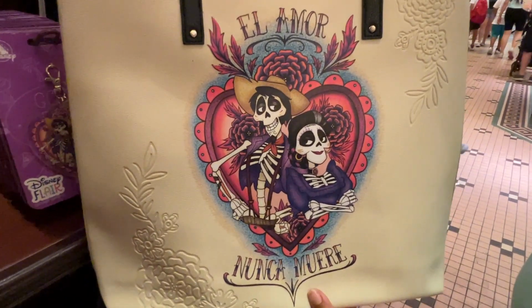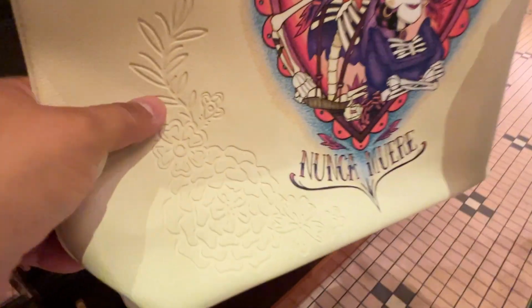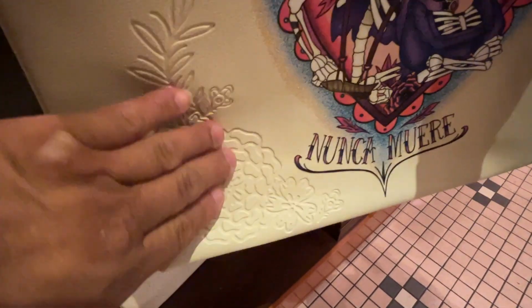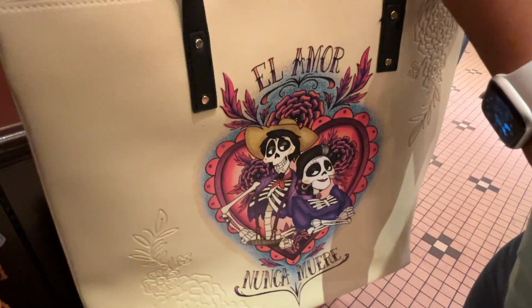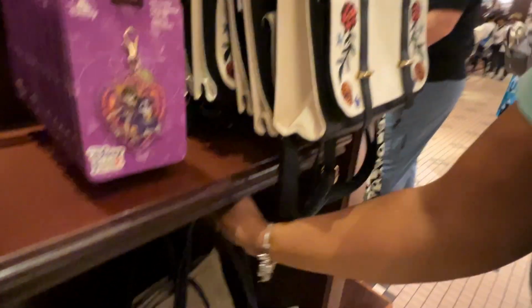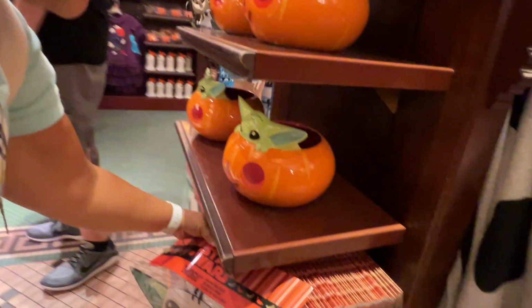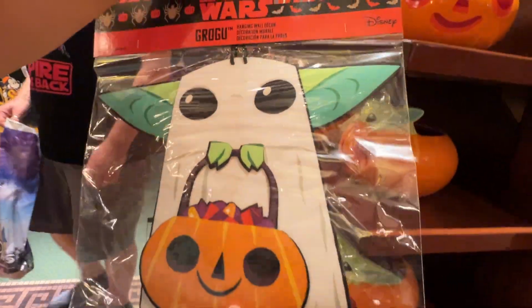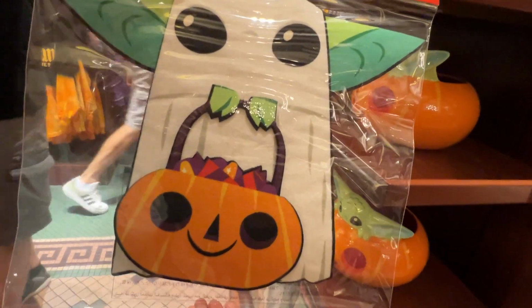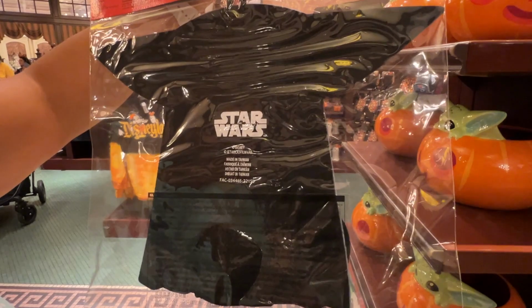We have a cute little tote as well. Let me see. I didn't realize this part. Yeah, it's embossed. This bag is $34.99. Wait, that one's more expensive? Yeah. And it's awesome. Hanging wall decor, it says. Oh, I need a hanging wall decor. I know Grogu is a ghost. Ooh, this is tiny. He's a cutie. This is $19.99. Okay.